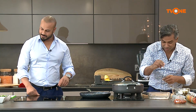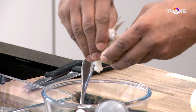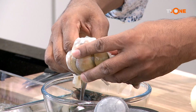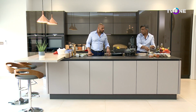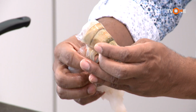First of all, I'm going to get the king prawns. What I'll do is slightly do that because I want to keep the shell intact, Sharif, because it's very important. And take the whole king prawn out like this. Just for the viewers, just watch how he's taking the king prawn out of the shell. So we're keeping the whole thing, and I'm going to keep everything intact.